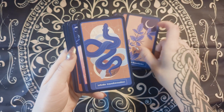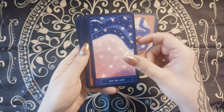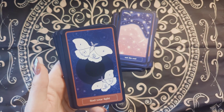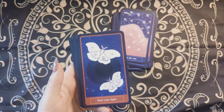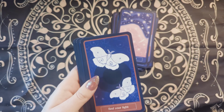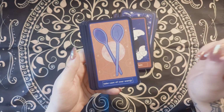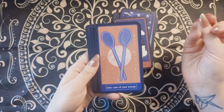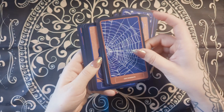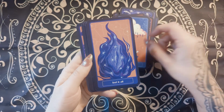This is just such a gem. Infinite transformation with the snakes. So good. I actually paired this one with the Trickster's Journey, which, spoiler alert, was one of my top tarot decks of the year, and I paired these two together. They're not necessarily the most aesthetic pair in my collection, but they just work so well together. They just sing together. But it pairs with a lot of other decks too. It's just stunning. I feel it all.